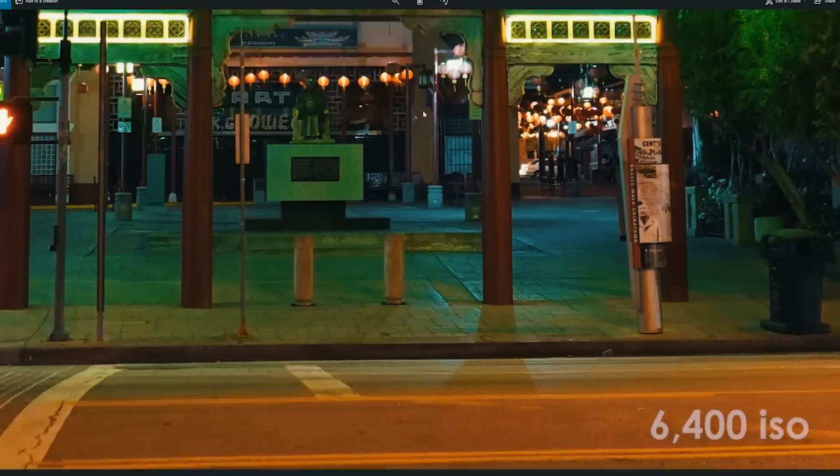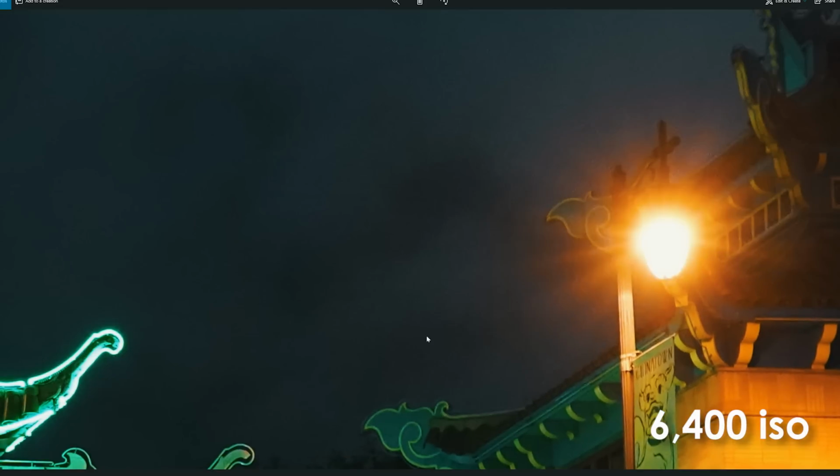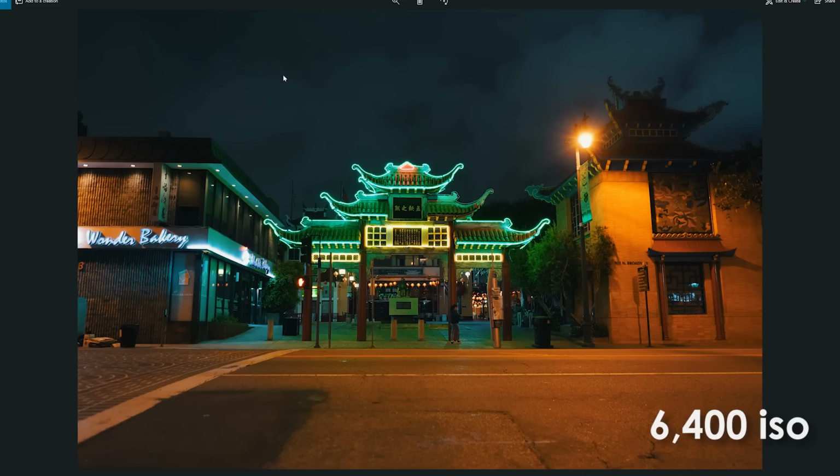Here's another clean one. This is not a lot of light, this is less light, I would say. Even in the super dark areas, there's grain, but it's very muted. That's pretty nice and sharp though.